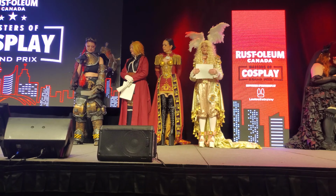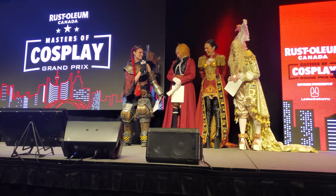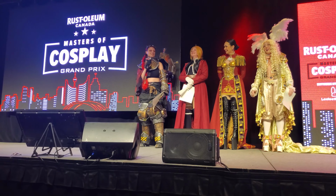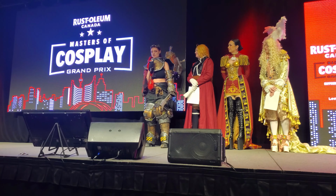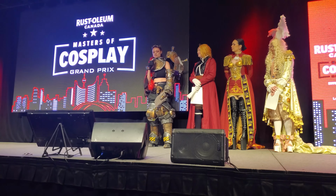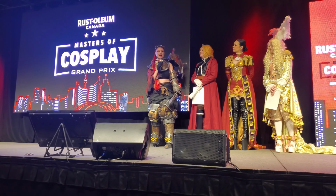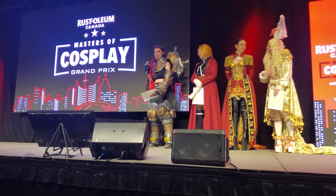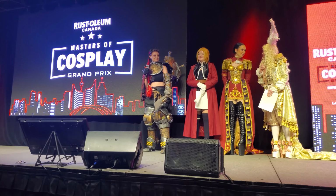For the Novice Award, this was a cosplayer who, this Novice Award goes to someone who genuinely has talent that is absolutely not novice. Her technique is incredible. The sewing, it was so perfect, not to mention the absolute performance she gave on stage. Her attitude, I loved it so much. So the Best Novice Award goes to Amanda as Hatsune Miku from Vocaloid.